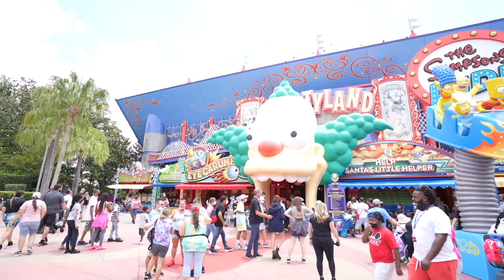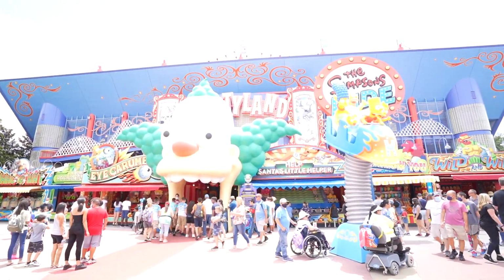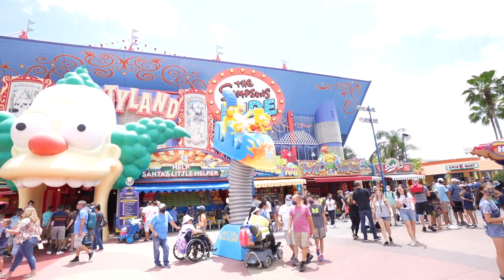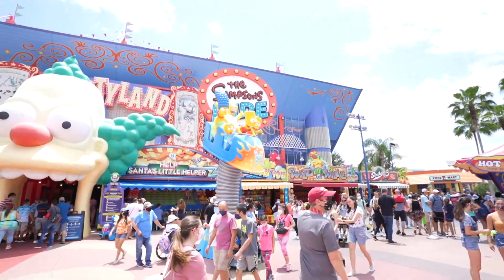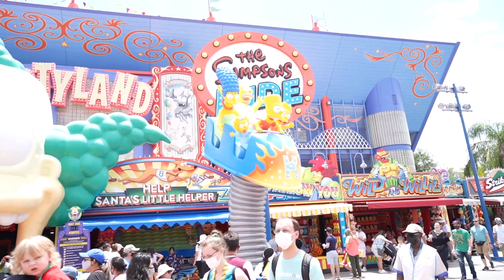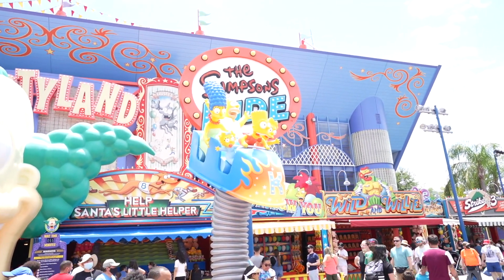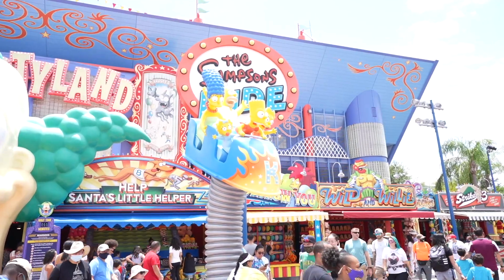So right now in front of the Simpsons ride, the seating over here is basically a lap bar. So pretty much what you're seeing over here. If you have a question on how that's gonna look, always look for the Simpson family over there, and that's exactly how the vehicle of the ride looks. And where Bart is holding himself, that's where the lap bar tends to go down.